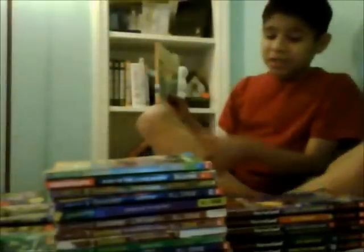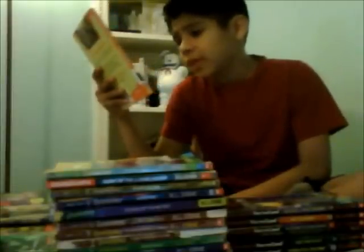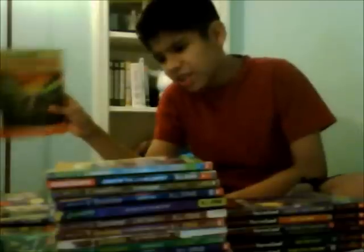Now, Why Am I Afraid of Bees? I haven't read this book either, so it looks like I haven't read this whole entire thing except for the bottom ones. It looks like he's afraid of bees, of course, but it looks like later on he has to conquer his fears and he turns into one of them. Now he starts to experience their life, I'm guessing. So that's it for this one.